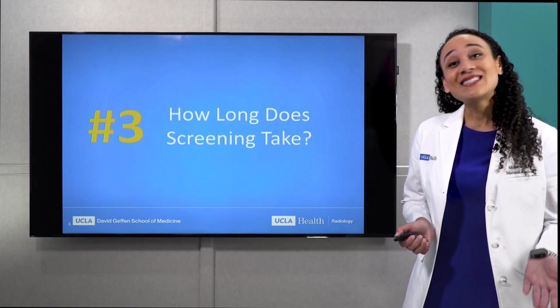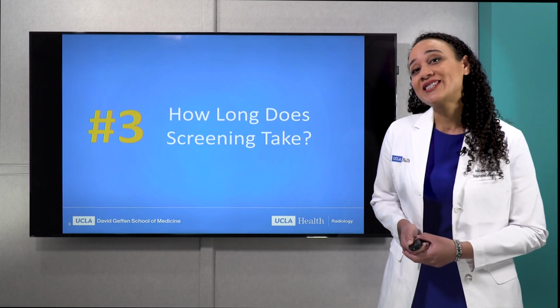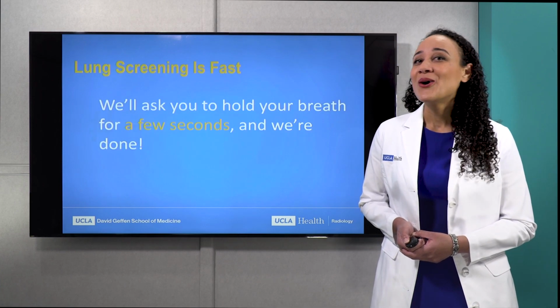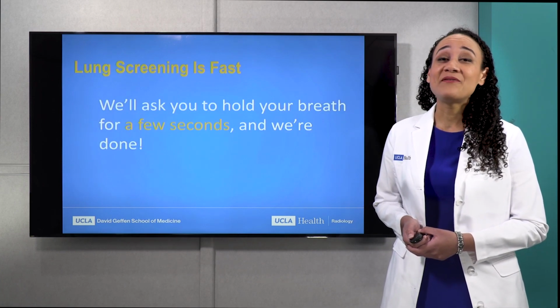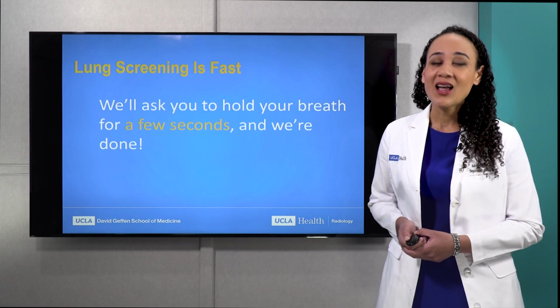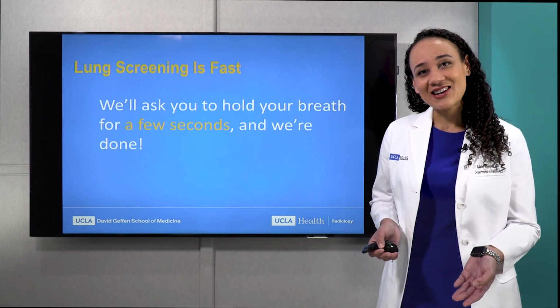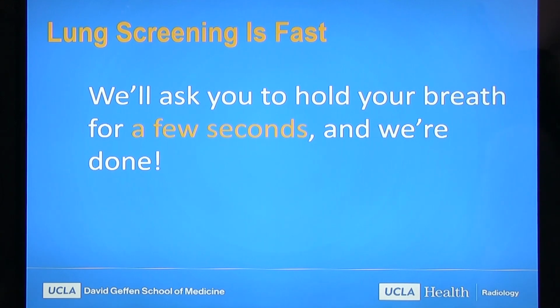Next, let's say that you qualify and you're interested. You might wonder, how long is this exam going to take? Well, I'm happy to share that it's a very quick exam. Once you are scheduled for the CT and positioned in the CT scanner, we will ask you to hold your breath for just a few seconds while we take images, and then we're done.